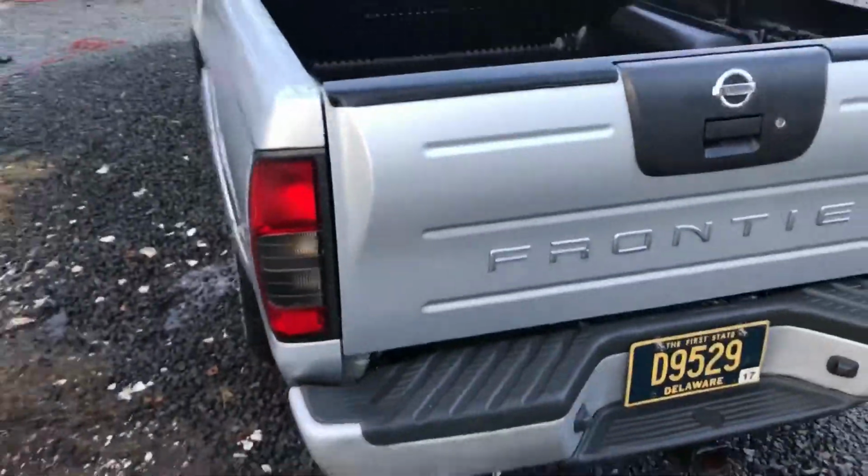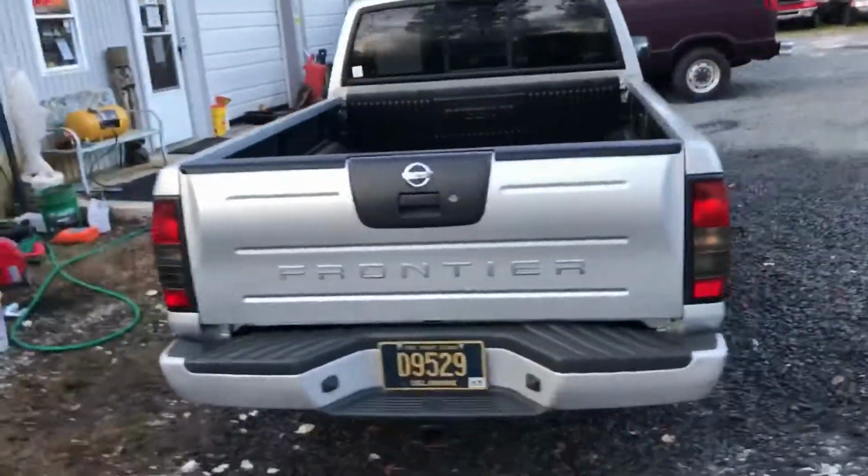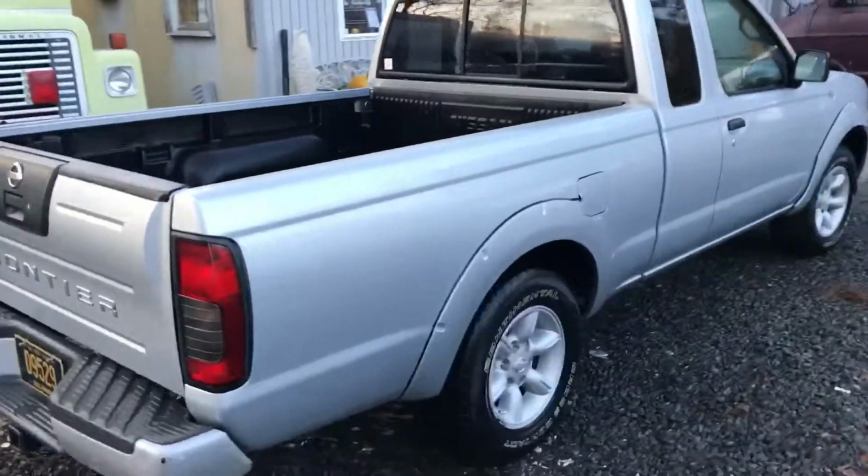But yeah, in the back, it does have a nice bed liner. But looking around it, I mean, you can see it's a good looking truck. I did just give it a bath.